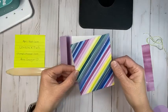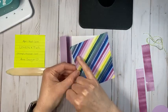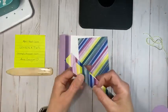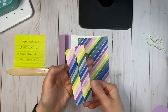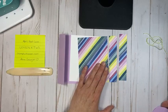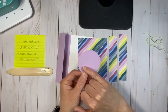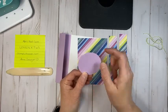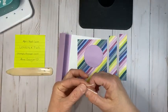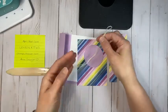This is the new Brights and Beautiful DSP. It's a 6 by 6 pack. Look at all these colors. These are all the returning and new core colors for the color refresh. So this is 4 by 5 1/4, and then you need 2 strips that are 1 by 5 1/4. So this is a great way to use your 6 by 6 DSP. You also need, for this card, a circle punch, a layering circle, not a stylish circle shape. And I already die cut that out for us, and I'm just using some of the 2022, 2024 in color twine, so that's what we're using.